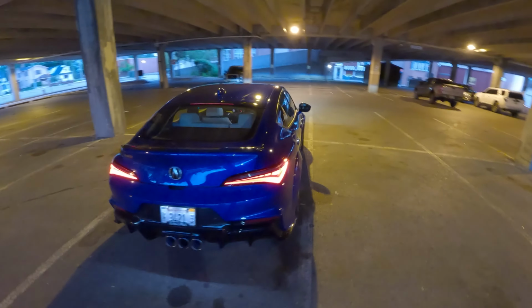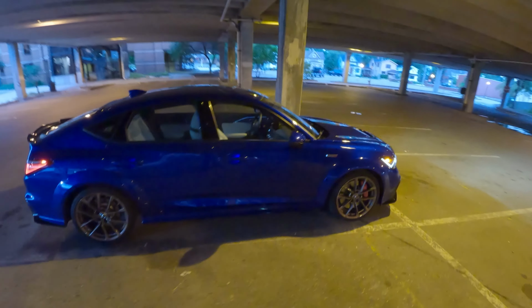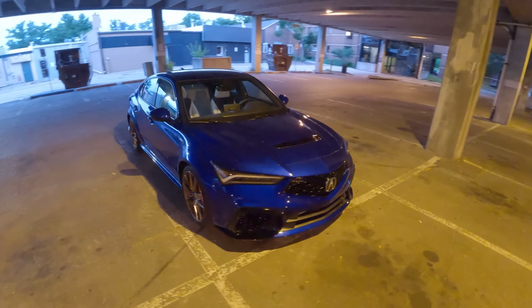It does look proper, too. It's like Acura made a Hellcat out of the regular Integra.